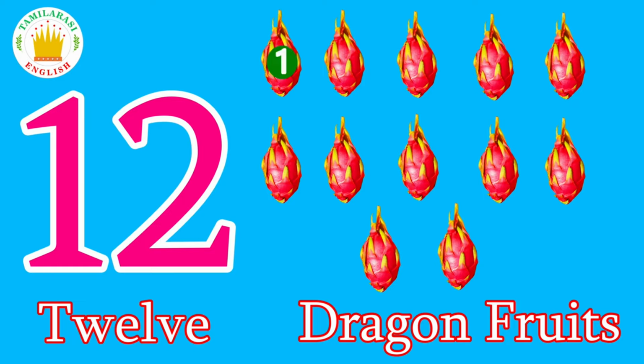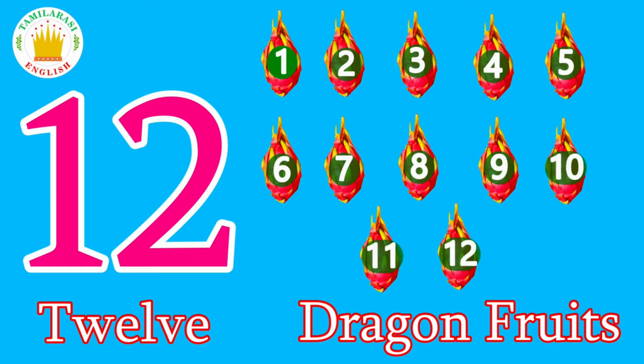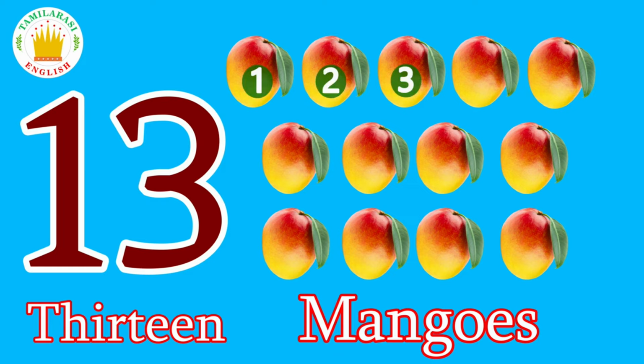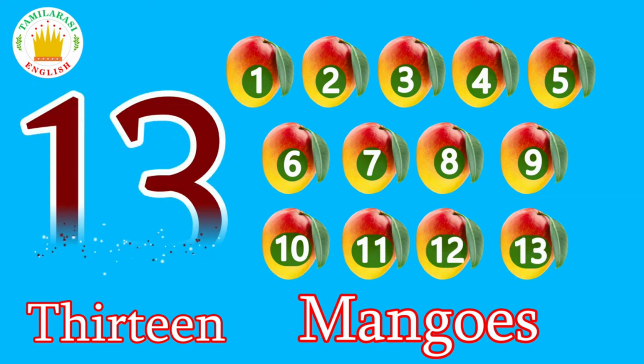12 dragon fruit. How many dragon fruit? 1, 2, 3, 4, 5, 6, 7, 8, 9, 10, 11, 12. 12 dragon fruit. 13 mangoes. How many mangoes? 1, 2, 3, 4, 5, 6, 7, 8, 9, 10, 11, 12, 13. 13 mangoes.